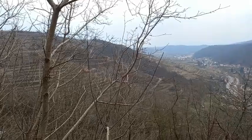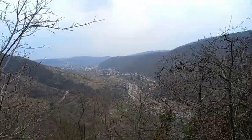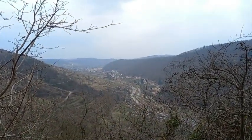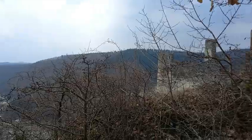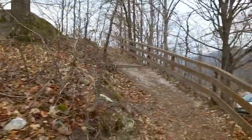Well, it's not long until I can show you something, so we're looking down into the valley now. You see there's sort of a terrace here on the hills. This is for the wine, so we get very good wine here. And a little bit of the ruin is to be seen here already. So let's go.